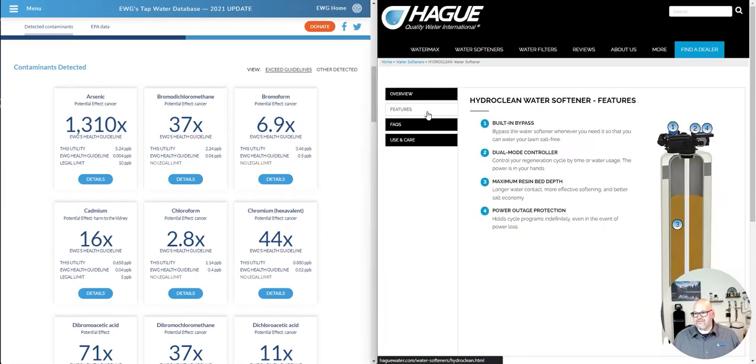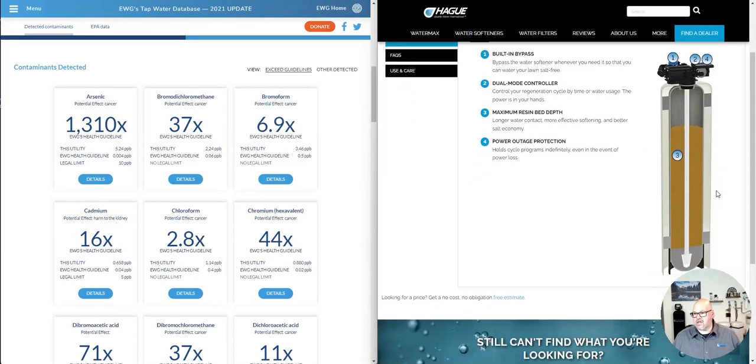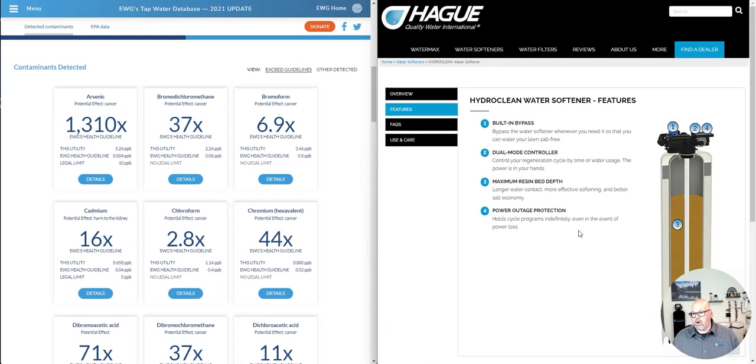And if I click this features button, we can see inside of a water softener, it's full of these resin beads, and the resin beads are just going to simply hold on to all the calcium that's coming through there, and it's then going to use a salt solution to backwash this whole thing, knock all the calcium off the resin and down the drain. So this is what we call a self-regenerating water softener, and it's using salt.